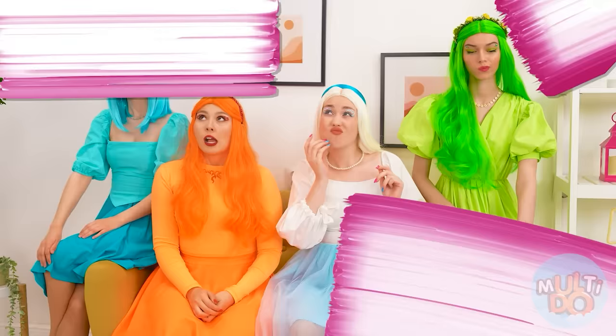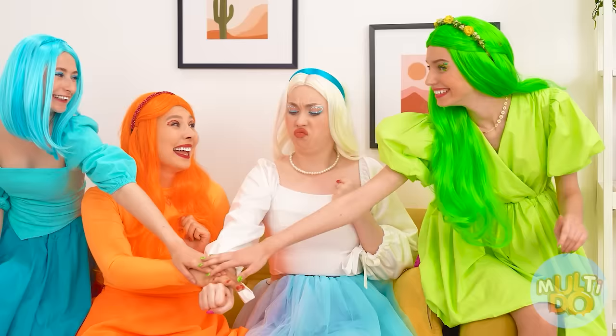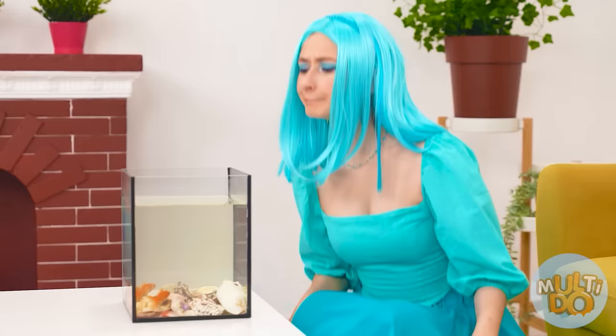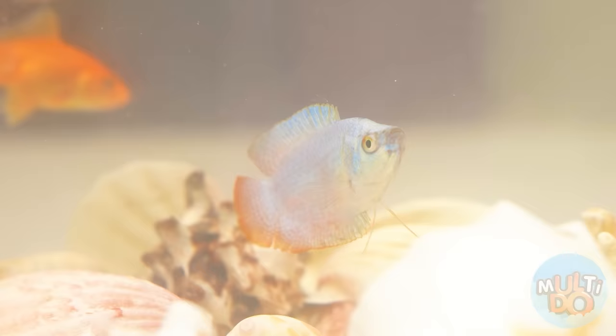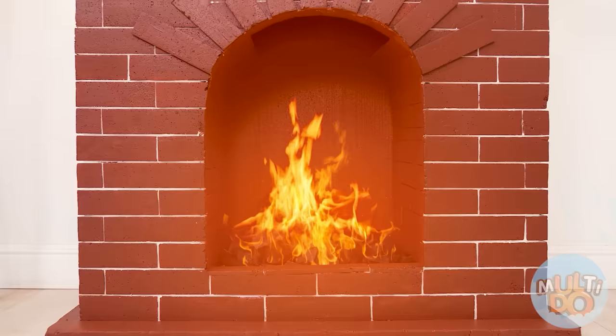Oh, no. Girls, let's play! And rock, paper, scissors! So, we're playing hide and seek. Okay, I'm counting. Wow, there's an aquarium! I'll hide in it. Boop! Now I'm a fish. No one will find me for sure! And I'll turn into fire and hide in the fireplace!